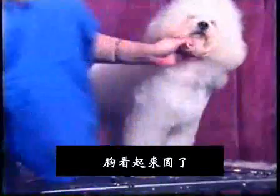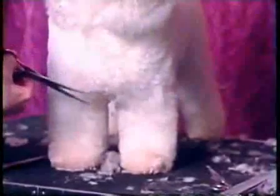Let's look at the little chest here. Pre-groomed some of this earlier. Now let's match it. Nice transition. Nice and smooth, nice and tight up here. A little Popeye chest coming. Right on around.